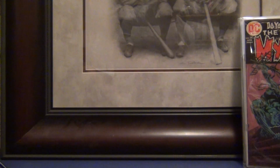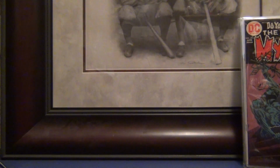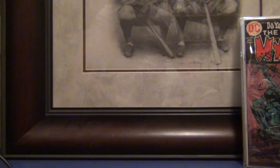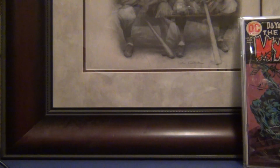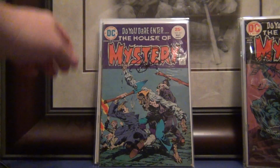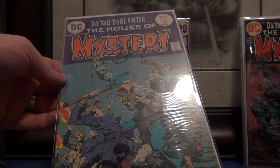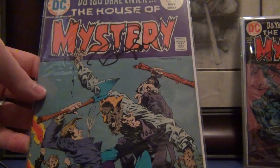Then with that being said, I had some issues that I wanted him to sign. I had quite a few, and initially I thought, man, we can't do all these. But we ended up doing all of them. He said he'd sign every one of them. He signed my copy of 231, and this is not an awesome copy at all. It's probably a VG plus, somewhere around there. But he signed it right there.